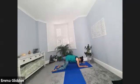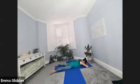coming onto your tummy, take a little bit of a rest. So make a pillow with the hands, take the toes out to the side, and relax into Makrasana, the crocodile. Great stuff. So we're doing an awful lot of back bends today, as you probably noticed. You will do some forward bends in a minute. I promise.